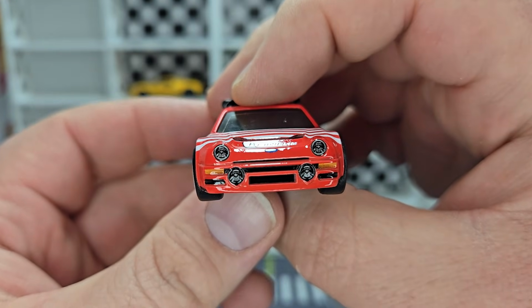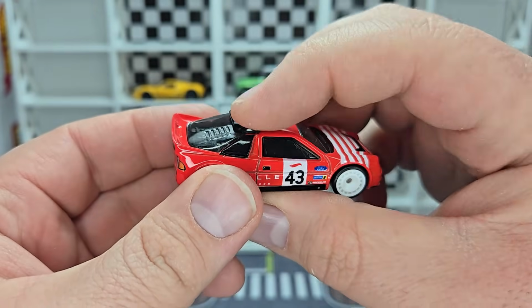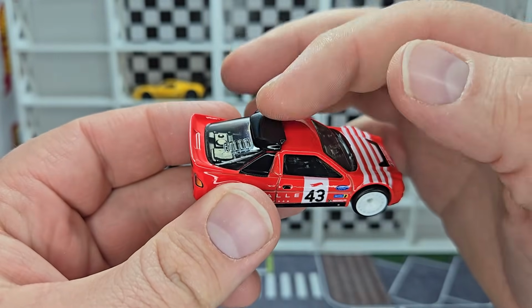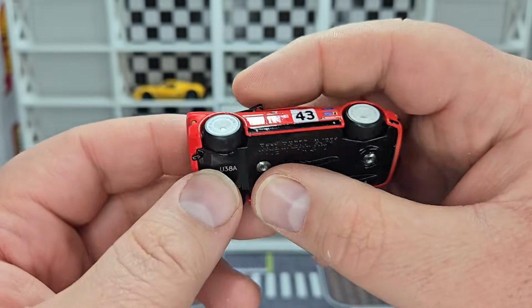Super crisp details on the front. Headlights, fog lights, all that good stuff. I love this casting. It's so good. That little intake section right here on the top is actually a separate piece from the casting itself, which is very, very cool. That's why the rivet's right there.